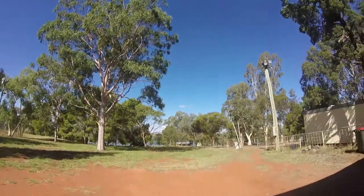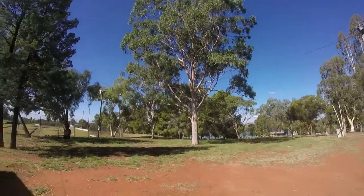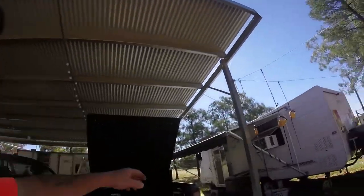I've got to get in a mow yet. Sorry about the sky, but yeah. Cats are inside today. Well, they were out earlier today, but they're going back in.